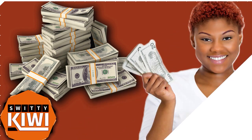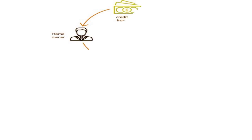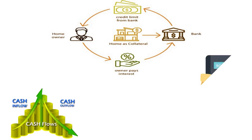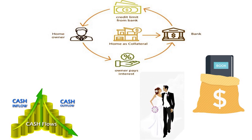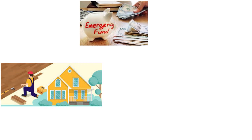Let's talk about what you can do with a personal line of credit. You can do a lot of stuff. A personal line of credit is just cash you want to have on the side just in case stuff happens, right? So you can use it to manage cash flows. You can use it for educational expenses. You can use it for the perfect wedding also. Why not? You can use it to consolidate your debt if you are able to get a great rate with BMO Harris. You can use it as an emergency fund. And you can use it for home improvements. It all depends on you.